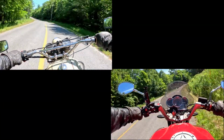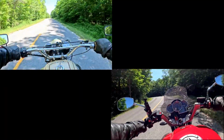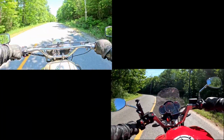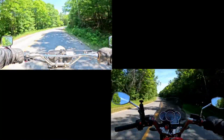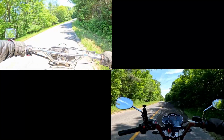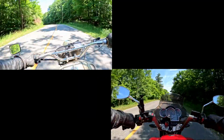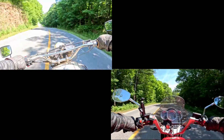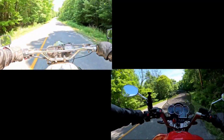The handling too is different. Riding the Brever, you sit within the bike in a nicely neutral posture with a slight forward lean. Think of leaning the bike and it immediately responds, instantly transferring thought into action. It's stable and comfortable, neither reluctant to turn nor wanting to fall in.